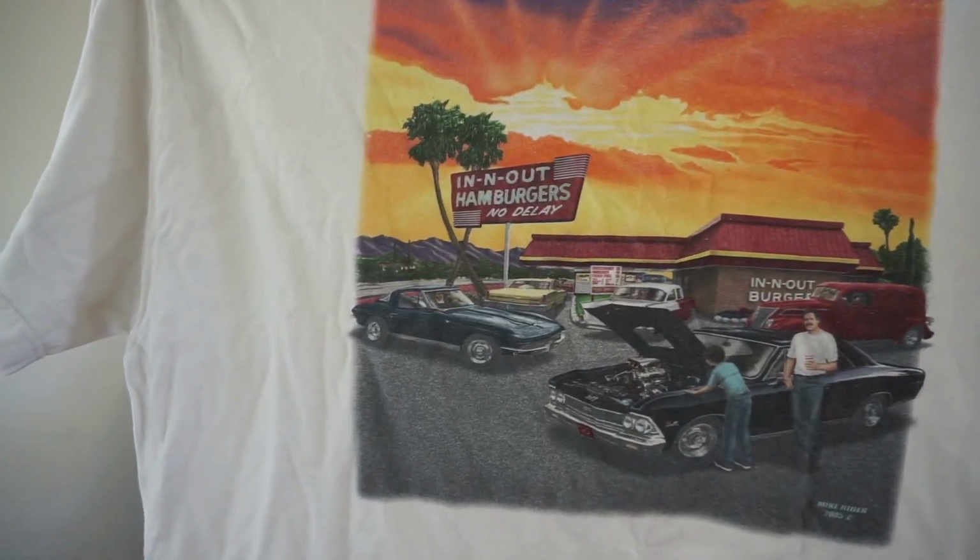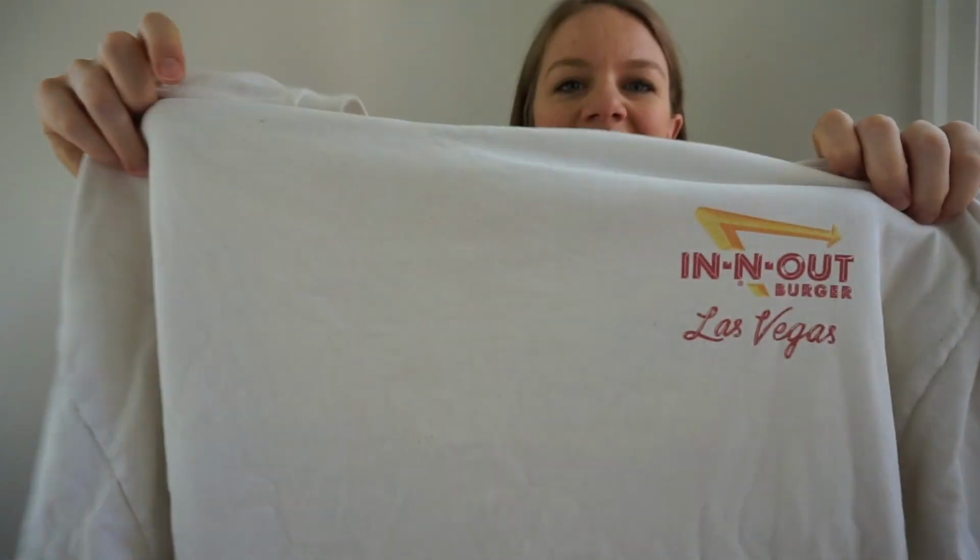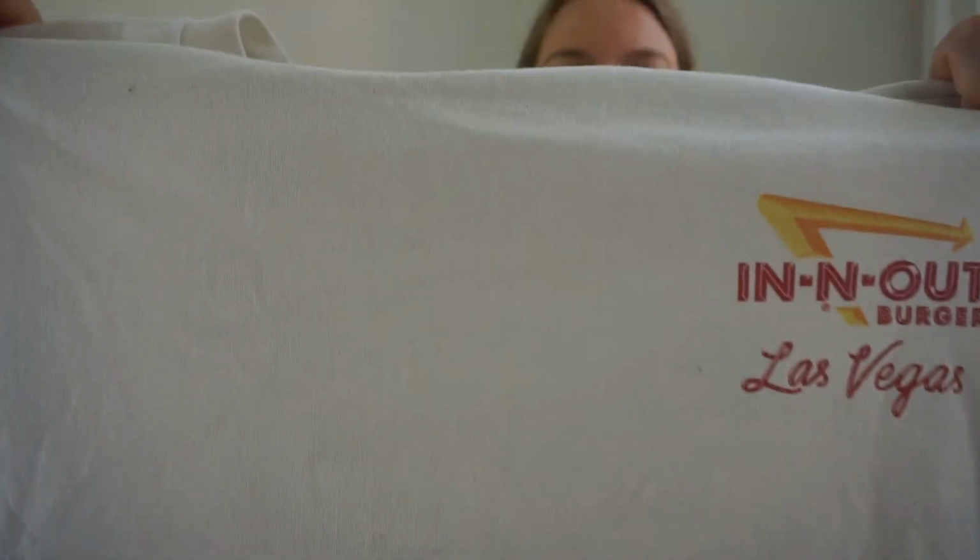And then we have another In-N-Out t-shirt. This one's white. In-N-Out on the back. This one's in not great condition, actually. Looking at it, it's got small stains all over it. So I don't know. I wouldn't be surprised if they passed on this, but we will have to wait and see.